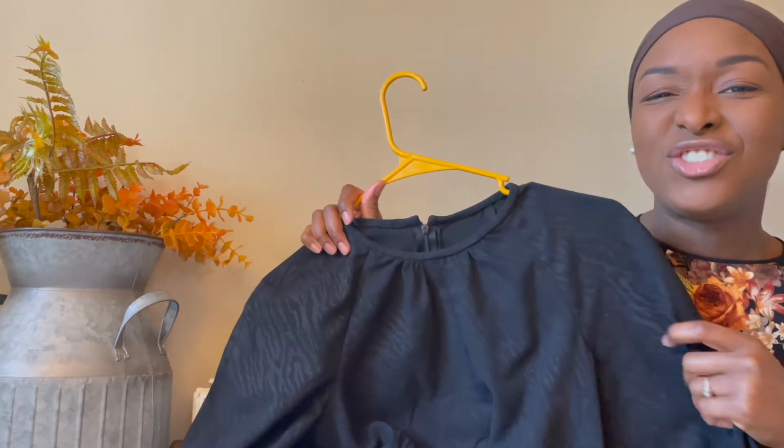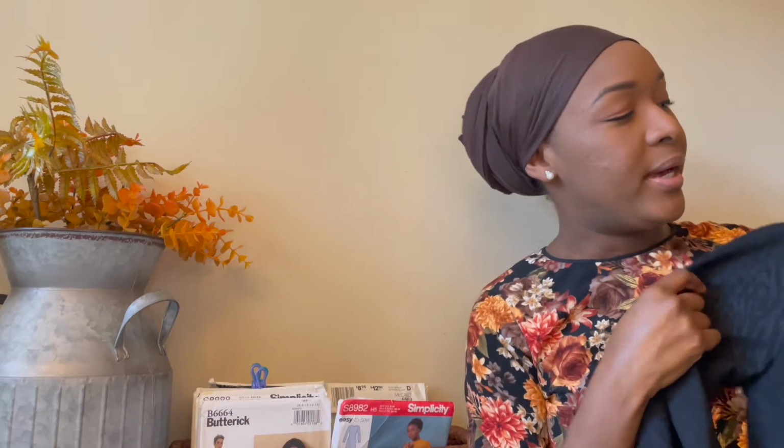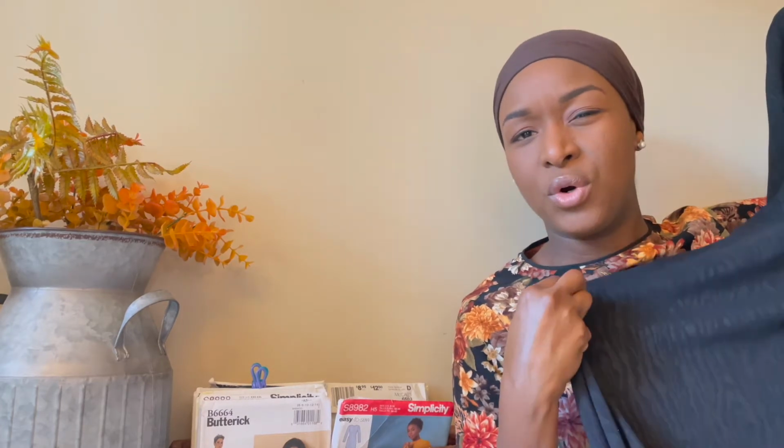The fabric has just a little bit of give and stretch to it, which makes it hug you really nicely. But I probably should have gone up a size or opted to flare it out a little bit more at the hip so it wasn't as snug. But that is make number 1.